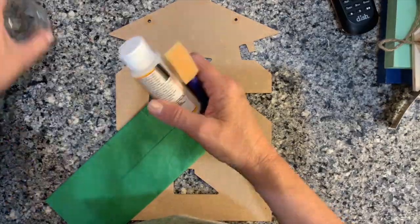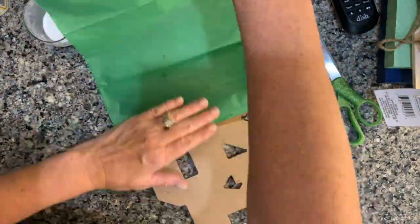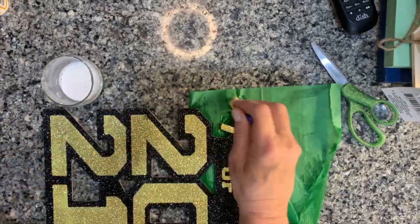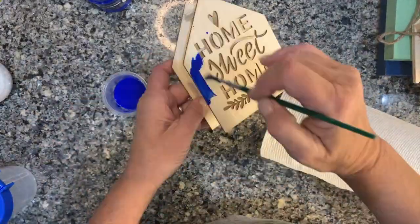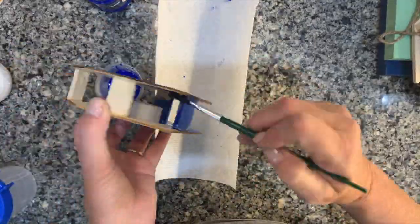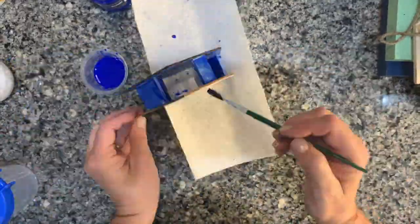All right, so this is a huge project, and it's going to take a lot of crafting to get through it. What I have here is a graduation sign, and I am putting the tissue paper on it with Mod Podge just because there's a hole in the middle that I want to solidify. So I did that. Now I took this blue, added some water, and I am painting the entire light box, inside, outside, every crevice, all of it.